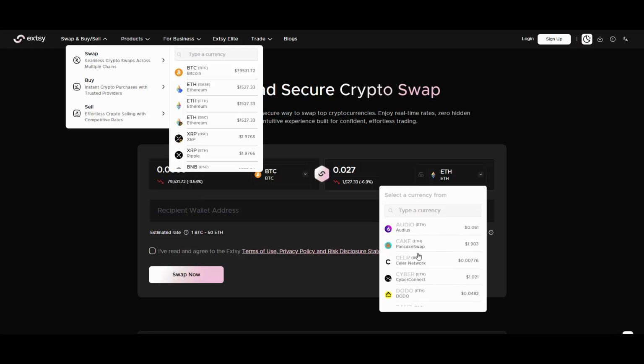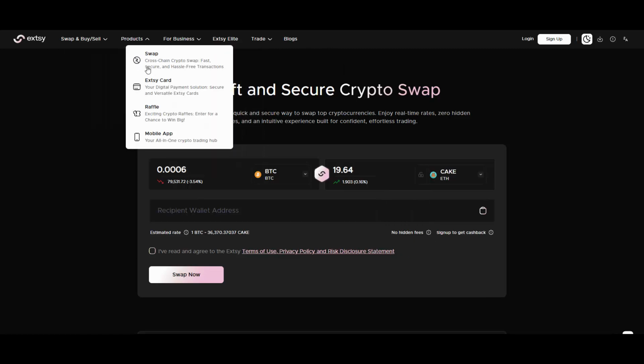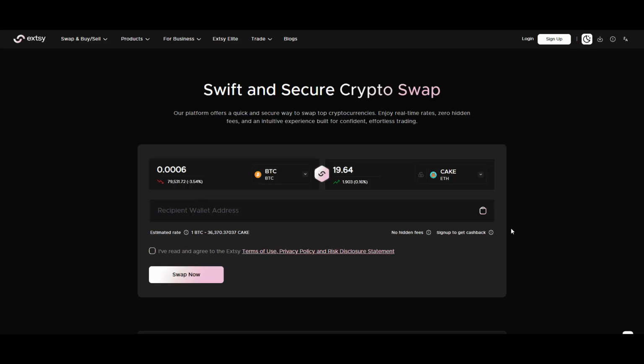So I don't know, let's choose even something random. Let's say that you want to get CAKE, for example, which by the way, PancakeSwap obviously still is a big thing, but back in the days it used to be crazy. This token was just insane. But anyway, let's say you want to swap out some of your BTC for some CAKE, and then, guys, as you can see, it will let you swap it.